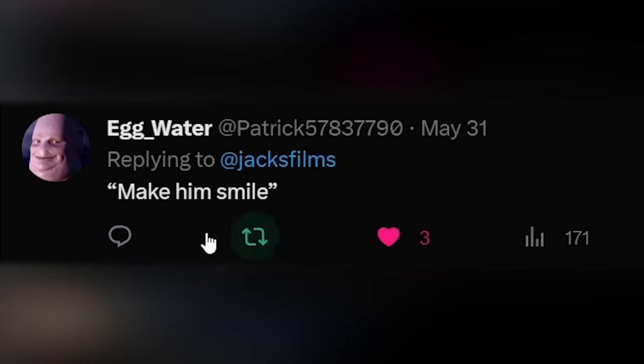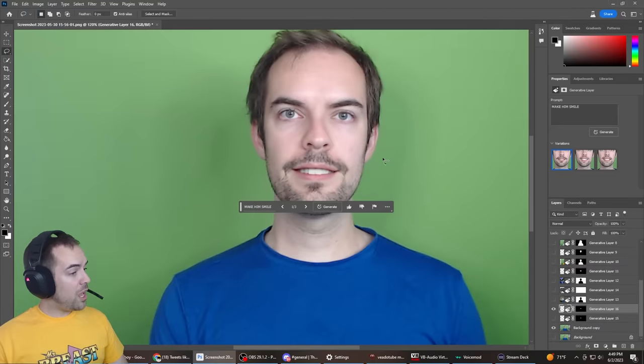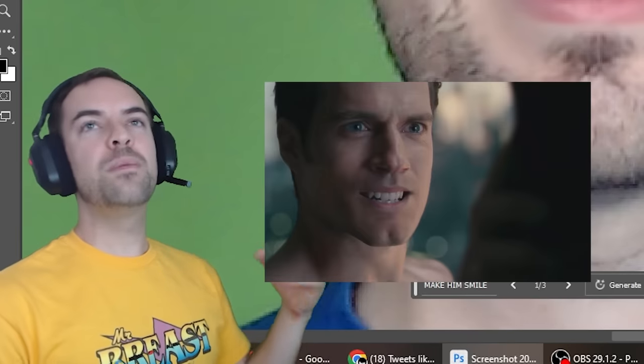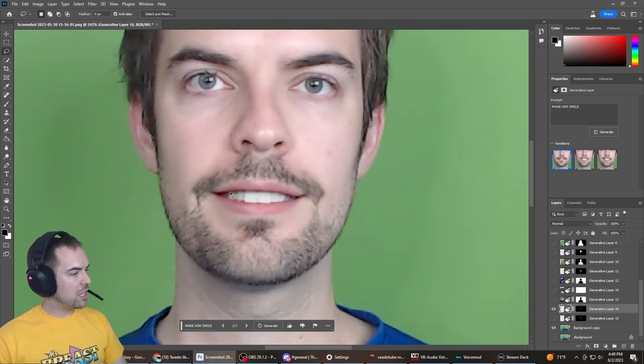Wood. Make him smile. That should be easy, right? I'm gonna say in all caps, make him smile. I don't know if the caps will make a difference. Hey, that ain't bad. It's a little uncanny. It's giving Superman at the very beginning of Justice League specifically. It's a bit of that, but like instead of removing a mustache, they add a smile.